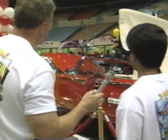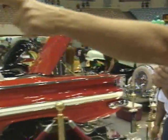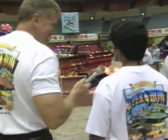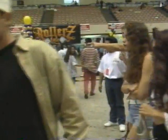And as you can see from the show, we can go from stock to extremely radical. Yeah, look, here's the extremely radical up here. I don't know whether people can hear us because the music's kind of loud. That's part of it too, isn't it? Yes, it is. At Lowrider Magazine, we go through the trouble and expense so that we can provide music for everybody so everybody can have a good time and enjoy themselves. Now here's the car he was talking about that's so radical.